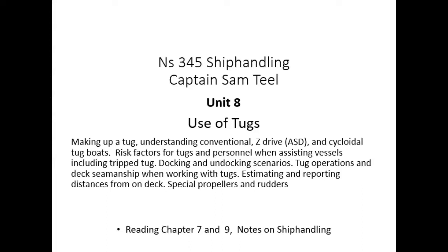And as you can see, we are getting into making up a tug, and we'll talk about Z-drive tugs, in other words, ASD, and what that stands for. Cycloidal drive tugboats, twin screw and single screw. We'll go through those risk factors. But this is all about ship handling with tugs, or we could use the word ship assist. Risk factors, as I said, to personnel when you're assisting vessels, something called a trip tug.